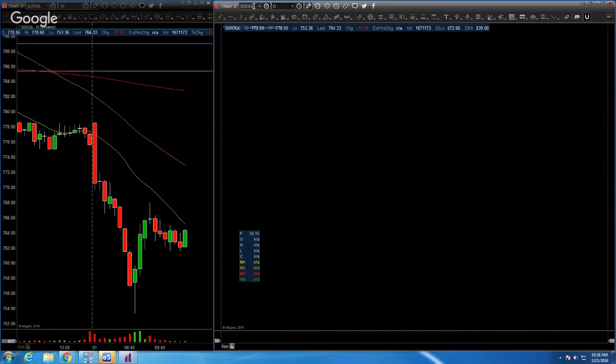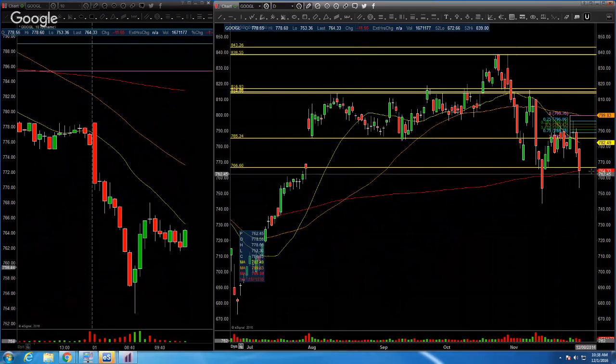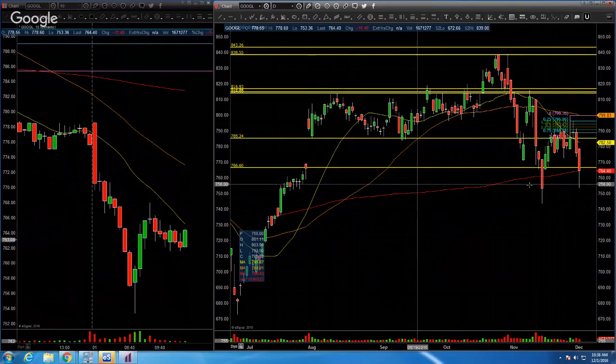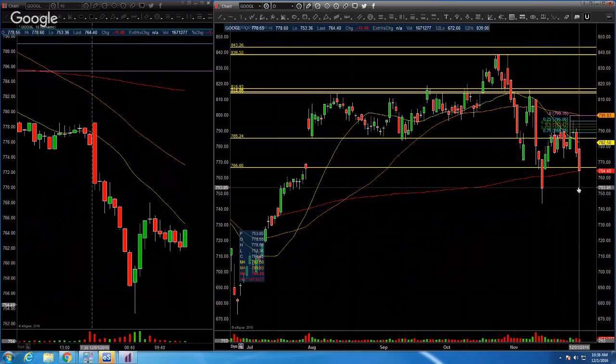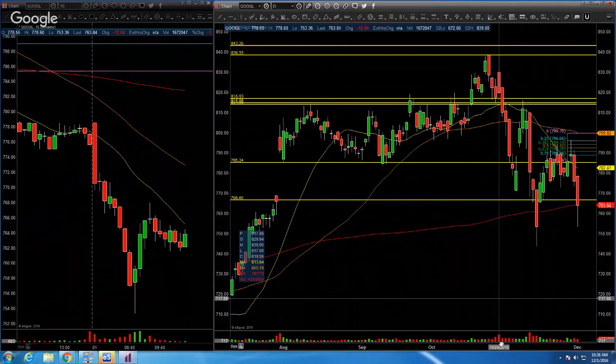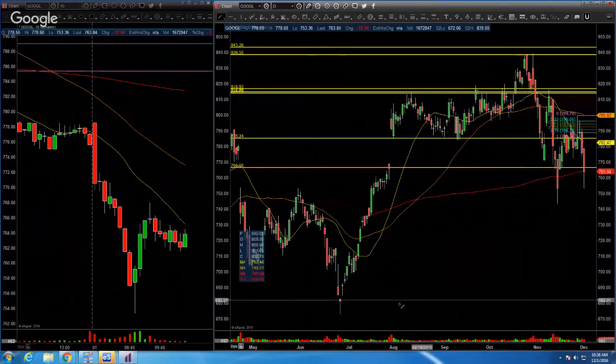Google, let's punch up Google here. Yeah, Google on the daily is holding on for dear life at the 200 moving average. We almost actually came in on the double bottom here. There was an old gap fill down in here. So right now we're holding the 200. If this thing starts to go, oh guys, it's gonna get ugly. It really is. Hold on, let's see here.